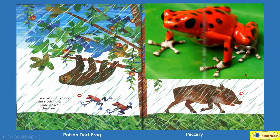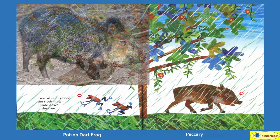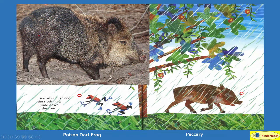And here are some real pictures. There's a poison dart frog. Don't touch it. I would say not to touch it, probably. And that's a peccary, and it does look a lot like a pig, doesn't it? A lot like a pig.